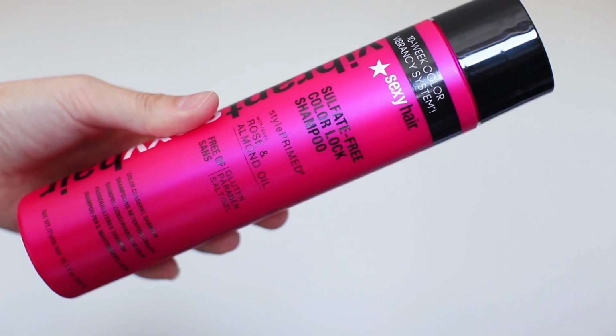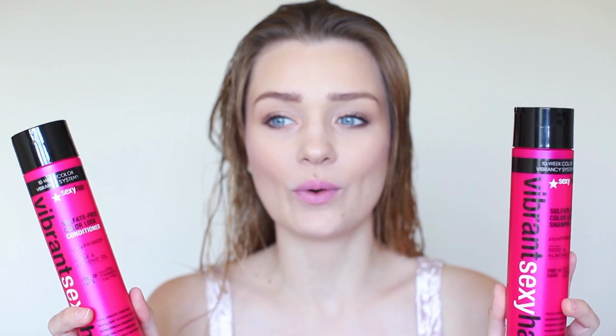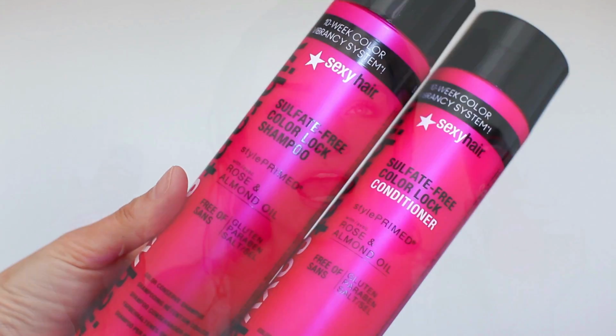Lock shampoo and the matching conditioner. First up, these smell so, so good. They're rose and almond oil, which means the scent is really fresh. It stays in my hair all day long, and it's just a really nice smell to smell first thing in the morning.